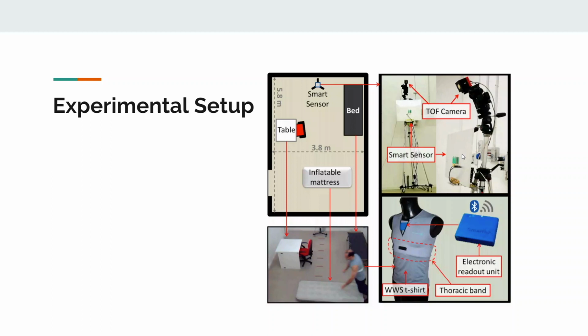So then the participants would perform various activities in the room, like sitting down or eating or lying down. The lying down would simulate how a person would act after falling down. So they basically just pretend to be unconscious after falling. And then they would simulate falling in different directions on the mattress. They'd also do some experiments where they'd have extra people in the room just to see how the sensor would perform when there's extra interference.